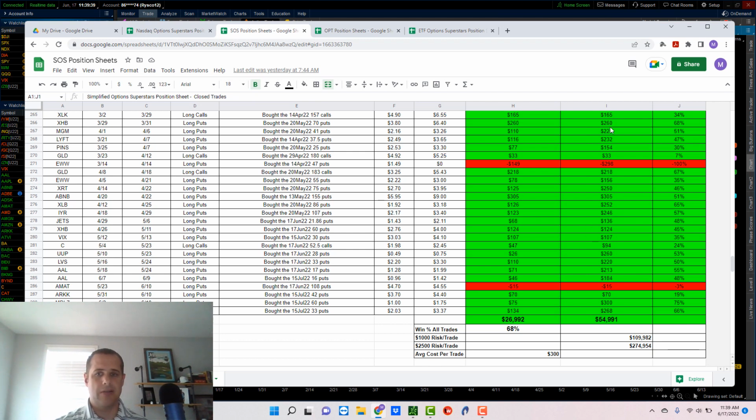If you've got a bigger account, you can do some simple math here. Just start to multiply, right? You start to risk $1,000 per trade. You start to take 2 or 3 contracts. These numbers get significant, right? Is this a reason to go to the sidelines?